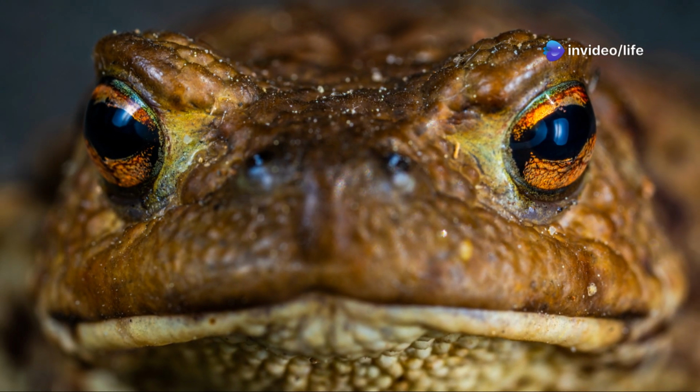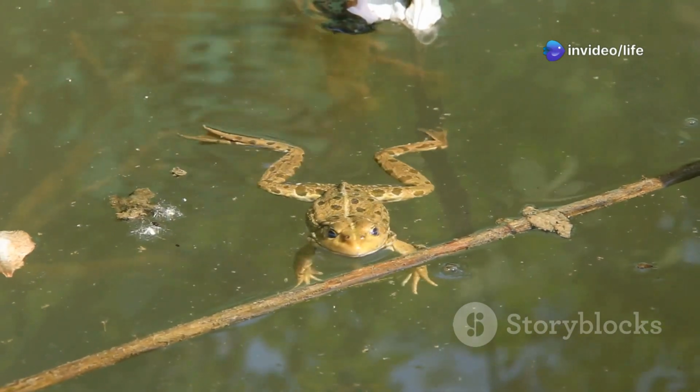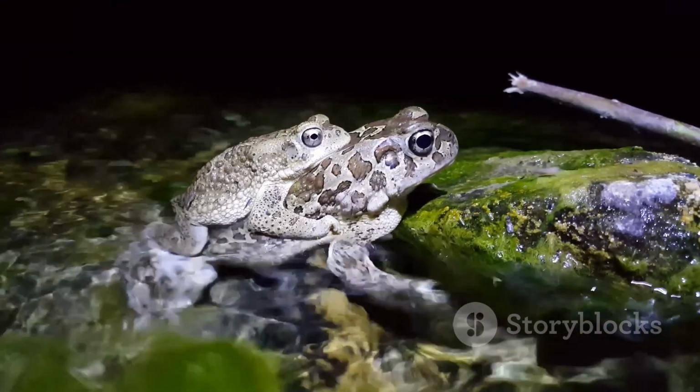Is that smooth skin or bumpy? Are those long legs or short? Is it near water or on dry land? It turns an ordinary sighting into a discovery. When we understand these animals, we are also more likely to want to protect them.